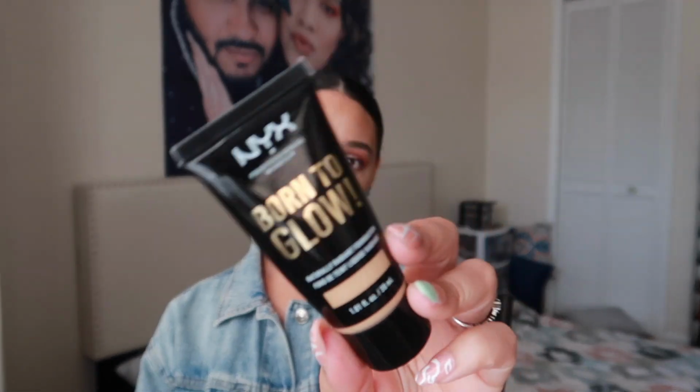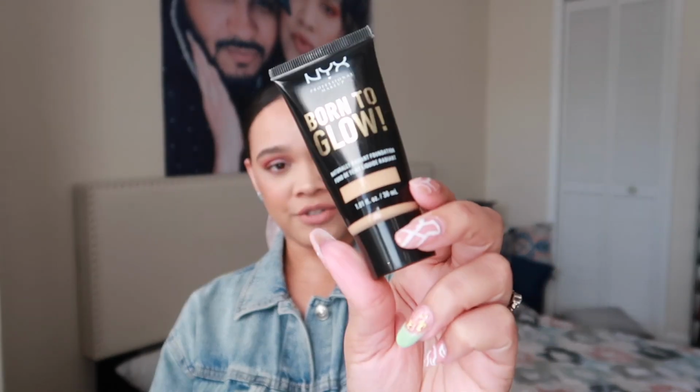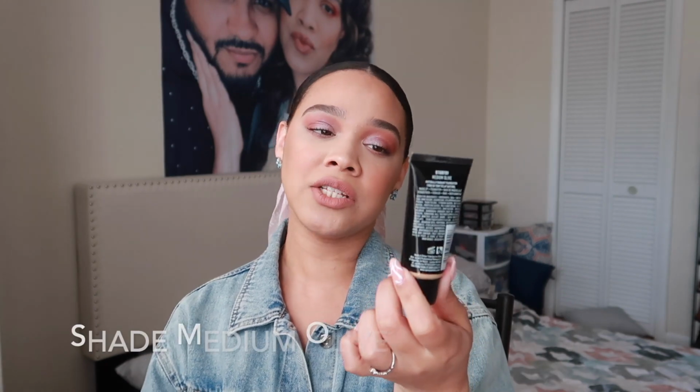Okay, I need to stop talking so much about products. So the other product is the NYX Professional Makeup Born to Glow. I love this foundation as well for an everyday. It does give you a glow. It's very full coverage, and it's really good for dry skin. That's all I have to say. It looks really beautiful on the skin. It's blurring as well, and it looks like you have a filter on your skin as well.